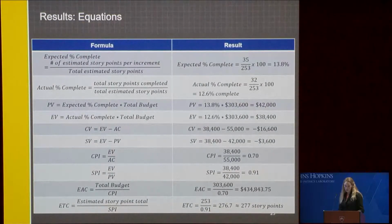So using the EVM formulas for Scrum that we just went through, we calculate the following values. So the expected percent complete is the number of estimated story points per increment divided by the total story points. This can be used to calculate the plan value, the actual percent complete, and the earned value. And the project is currently under budget. The earned value is less than plan value, but it's also behind schedule. So the actual percent complete versus the expected percent complete.